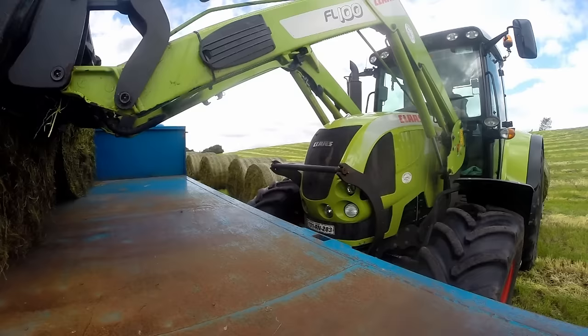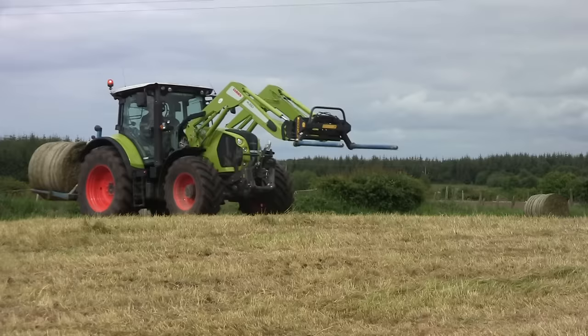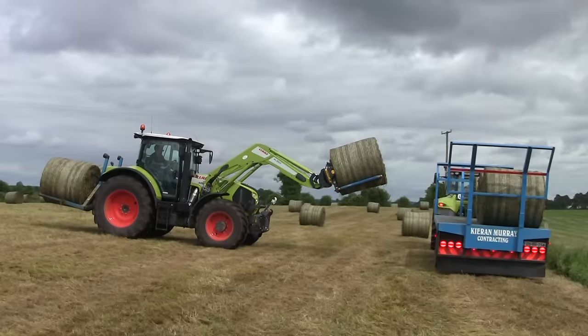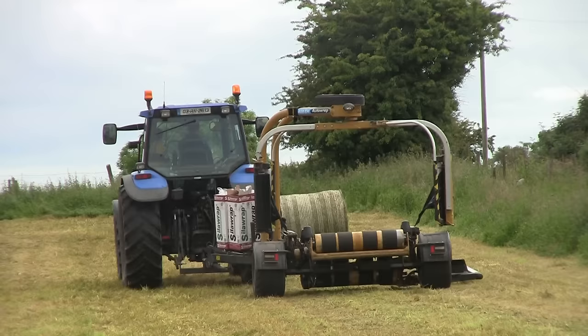Are they automatic wrappers, or do you have to wrap yourself? No, just automatic. When you set it automatic, just press one button and away you go. Can you keep up with the two balers? Keep up the two balers, yeah. You're putting out 110 bales an hour, 115 on a good day, getting no hardship. Do you have plenty of rolls of wrap with you? Oh yeah, you'd be long changing them. Do you bring the rolls of wrap with you? No, the farmers supply them all.